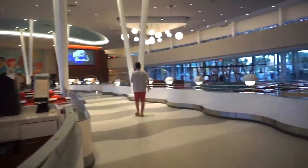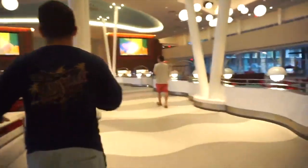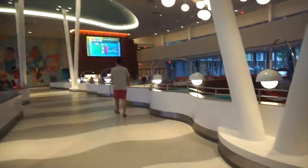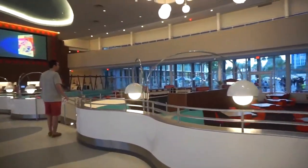I guess you could just grab your food and then sit here. And there are a lot of seats. It's really spacious here. I'm sure that during the day, especially tomorrow being a Saturday, this is gonna be completely packed. And they have a place to put your trays. That's awesome.